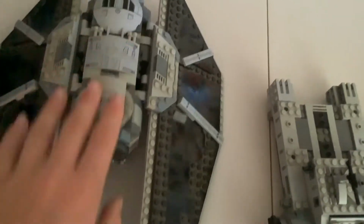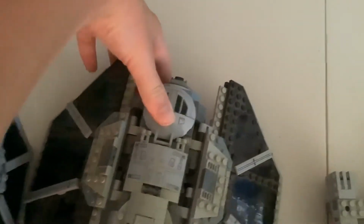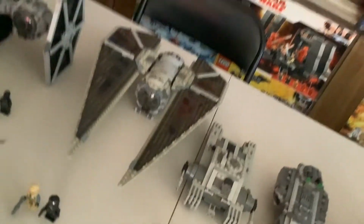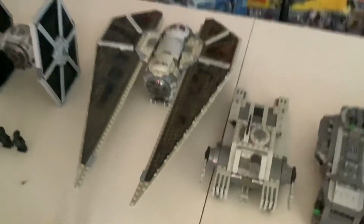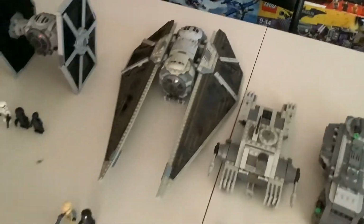And then it can open up, and it's got storage space in the back. And then the wings can actually fold up, which looks really cool. I just love this ship. This looks so cool, and it works so well, and I just love it.